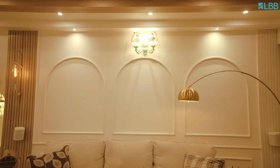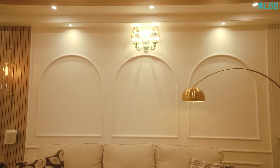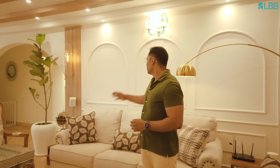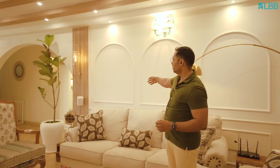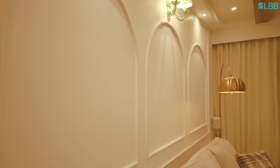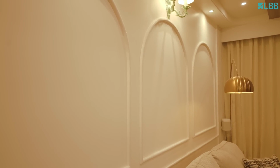And also we wanted to get arch paneling done. Typically it's not very common. A lot of people do rectangular or the typical standard way of doing the arches, which is a very easy form of doing it. But here, if you see, these arches are actually hand carved, in the sense cut out of MDF, completely sanded by hand, shaped and then put onto the wall.